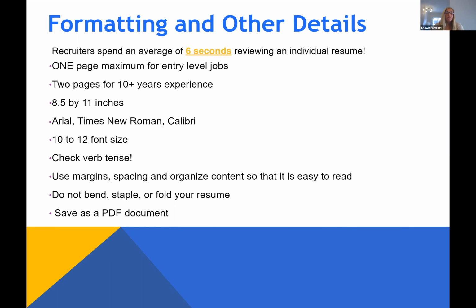Some common fonts to use: Arial, Times New Roman, Calibri. These are all really great fonts. They are pretty standard. They're easy to read. They're visually appealing. So choose one of those and stick to it. Choose one font to use consistently throughout your entire resume.